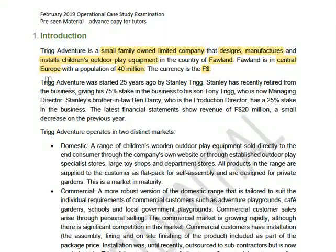Okay, so moving on, Trigg Adventure was started. Okay, sorry, I need to stop right there. I missed out on one point.